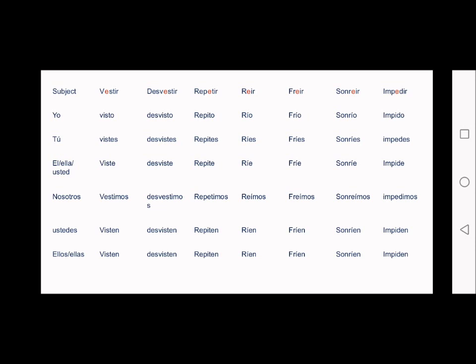Impido, impides. Oh, I'm sorry. Here it should have been an I, okay? This is not correct. Please change it to an I. Impide, impedimos, impiden, impiden, okay?